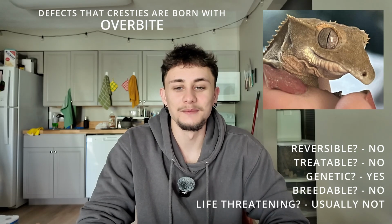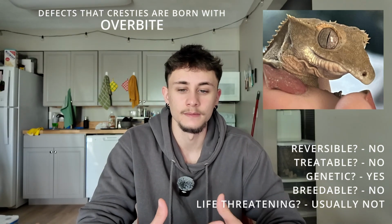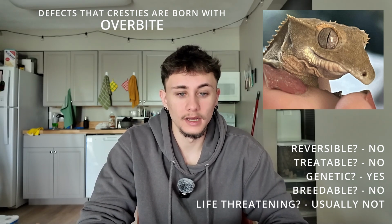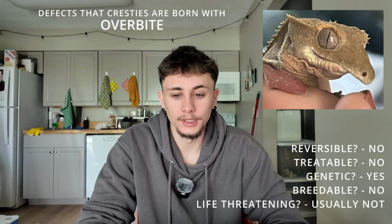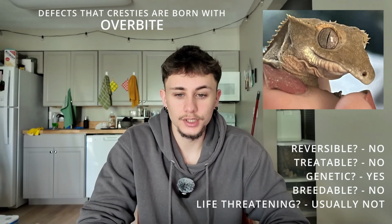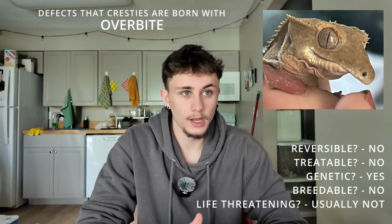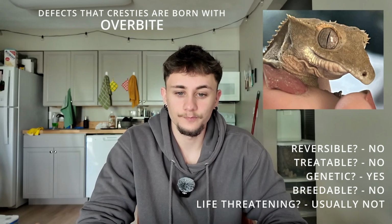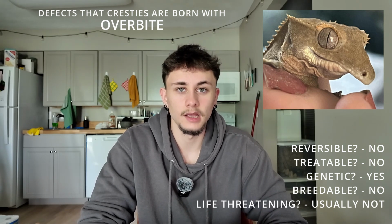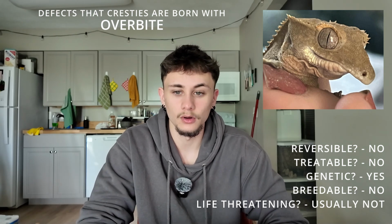An overbite is similar. It is usually a genetic issue that might not affect a crested gecko if it's mild. In this image, this is a really, really extreme case of an overbite. This animal should definitely not be bred either, and it might be caused by bad nutrition, metabolic bone disease, or just genetics. Either way, I would not breed an animal with an overbite. Any animal that has got to that point is not healthy at any life stage and will not properly recover from that and should not be bred at all.